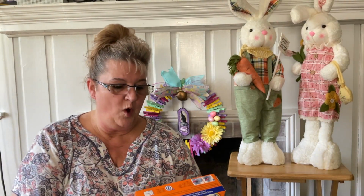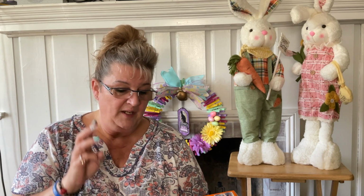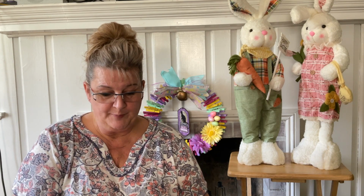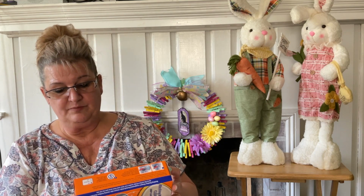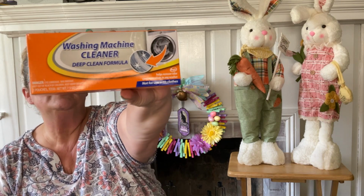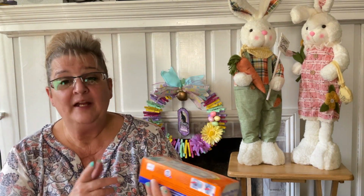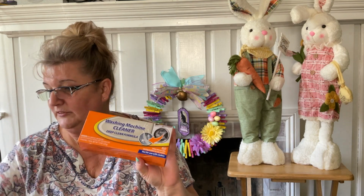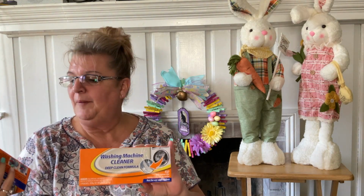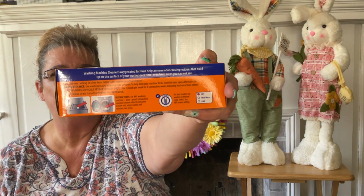They had this washing machine cleaner, deep clean formula, and there's three bags in here, three-pack. It says helps remove odor-causing residues in any washer, not for use with clothes. I've tried the Tide ones, the Tide brand, and I like them, so I figured I would try these. And I know people are probably like, so you can use it on either washer, top load or front load.